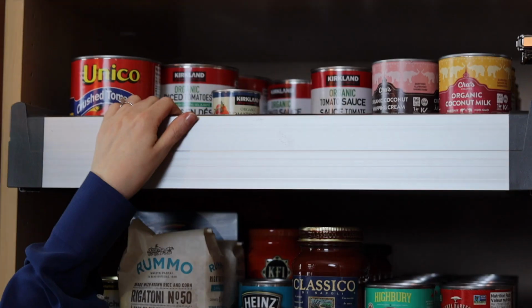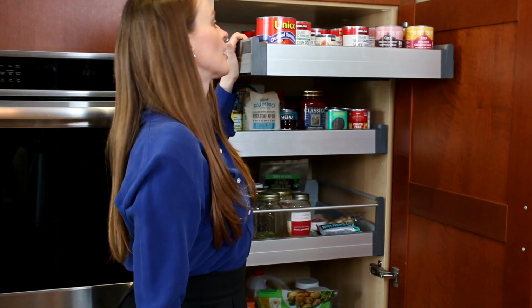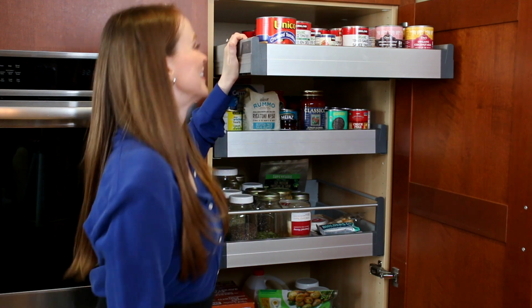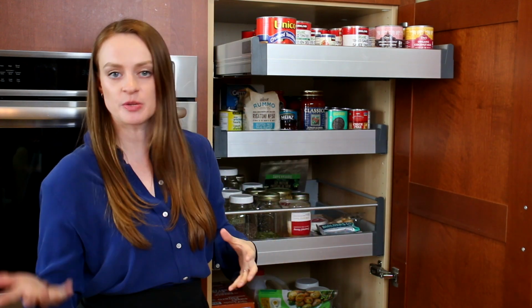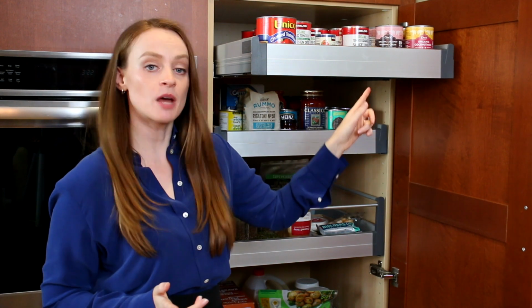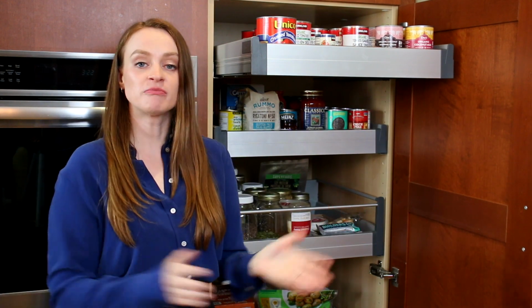And same story on this top cupboard here. I can barely even see it. This is mainly just canned tomato items like crushed tomatoes, tomato sauce, and coconut milk. Naturally gluten-free, no contain statements. We're good. Moving right along to my third essential gluten-free pantry item.